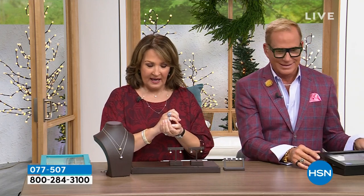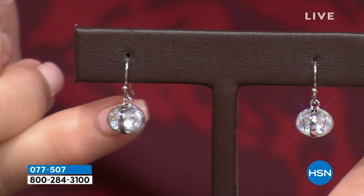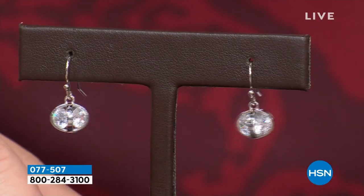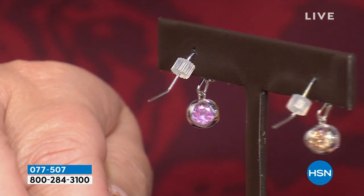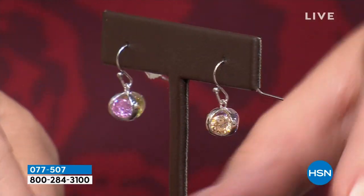This is a cage of sterling silver. Inside the cage are loose stones. These dancing, floating, absolute radiance by absolute stones. There it is in the clear, and you can see how beautiful it is from every angle. And then we also have it in color. And you can see in the color where you have pink diamonds, your little champagne diamonds, and your lavender diamonds going all the way around.